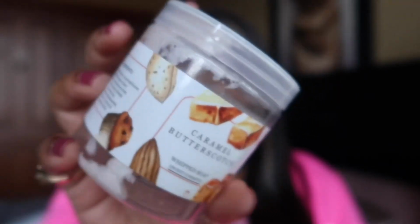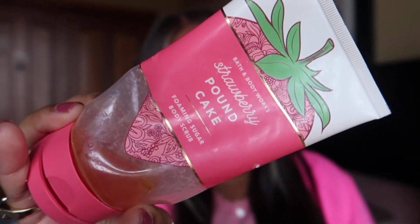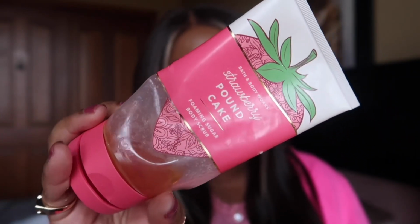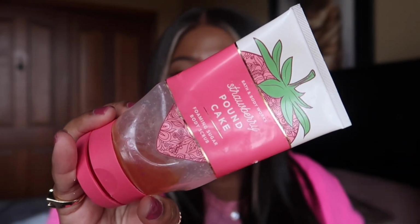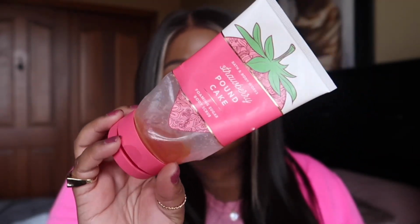I went through this caramel butterscotch whipped soap from Ancient Cosmetics. I finished, well, me and my daughter finished this strawberry pound cake body scrub that we were sent. Well, Brielle was sent, but I helped her finish it because you guys know kids sometimes don't finish their stuff up. We both thoroughly enjoyed it, and this was a gift. So very grateful to have tried this, because this was one that I actually did not get to pick up, but we got to use this up, so we both enjoyed it.